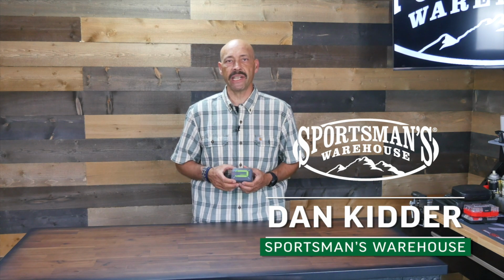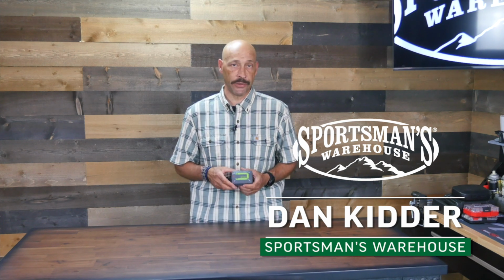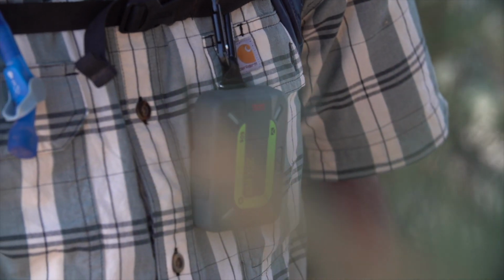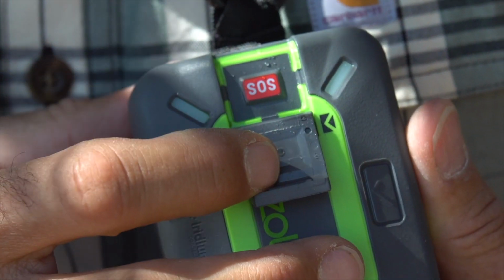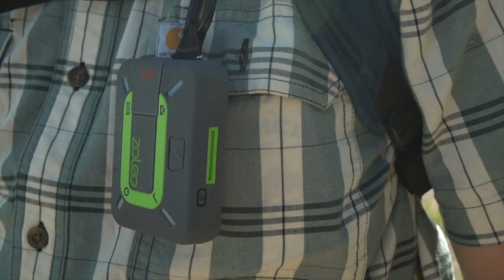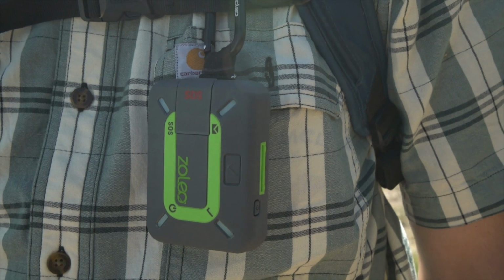You're deep in the backcountry, being able to get in touch if you need to, or even being able to call in a rescue if you're lost or injured has never been easier than it is today. There are several products on the market that make it very simple to stay in touch via satellites. The newest offering at Sportsman's Warehouse is the Zoleo Global Satellite Communicator.